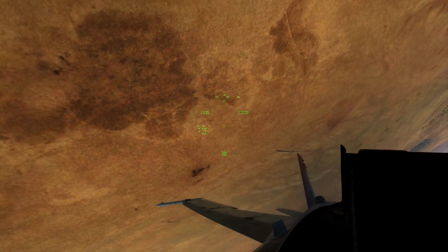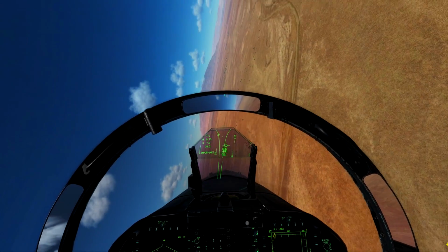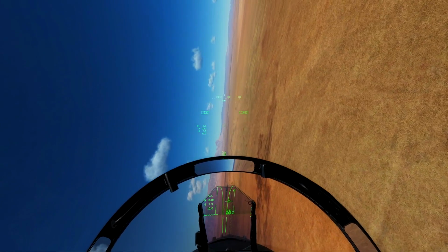But he just wasn't quick enough. So there it is. That's the Hornet killing the Mirage every time. Good fight by the Mirage. Great fight. Well done.